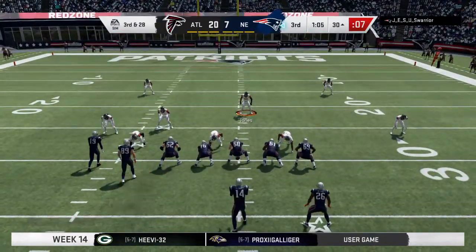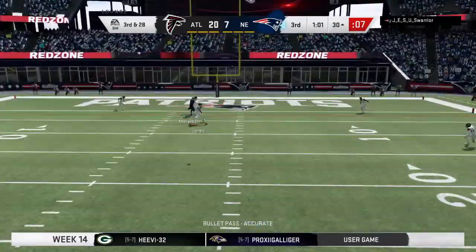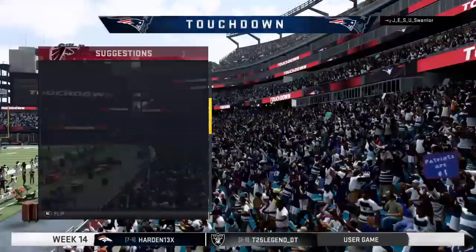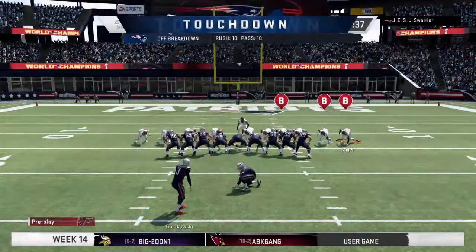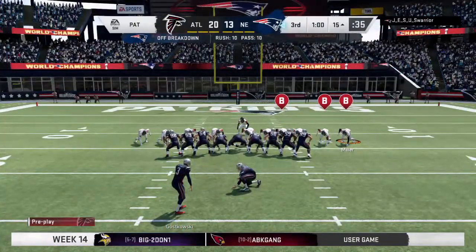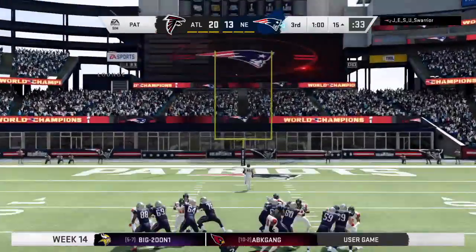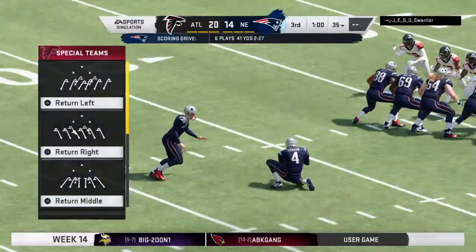Now Trubisky on 3rd and long. He's going to sling this deep downfield. And that's going to be caught for a Patriot touchdown. Cameron Meredith, his 6th touchdown of the season, as his guys are back within a single score. Gostkowski with the extra point, and the lead will shrink to 6.